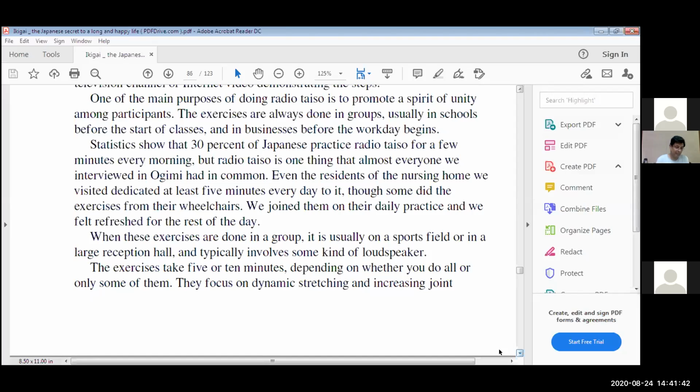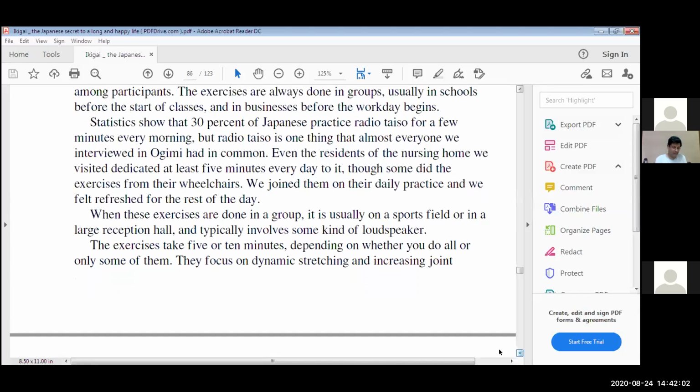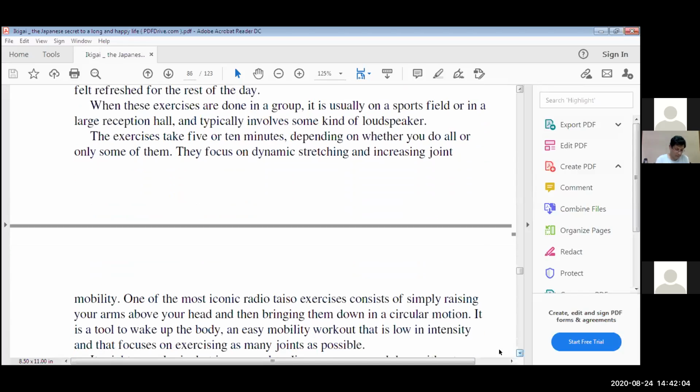When these exercises are done in a group, it is usually on a sports field or in a large reception hall and typically involves some kind of loudspeaker. The exercises take 5 or 10 minutes, depending on whether you do all or only some of them. They focus on dynamic stretching and increasing joint mobility.